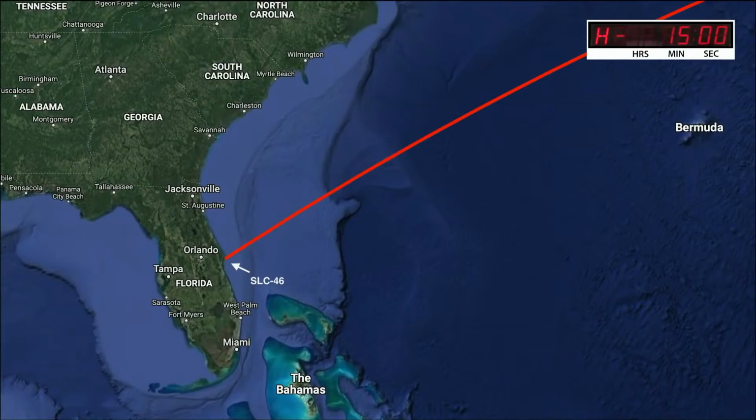This map shows the expected ground track of the Astra Rocket 3.3 vehicle as it heads into orbit. Again, it'll be heading northeast. The launch azimuth is at 57 degrees, heading downrange. It'll fly this corridor to target that orbit at an inclination of 41 degrees to the equator. The inclination meaning that the spacecraft and the upper stage will be injected into an orbit that moves between 41 degrees north and 41 degrees south latitude.